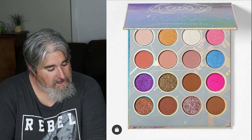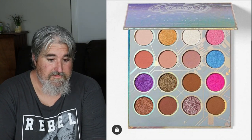So, we're going to have to move on to the next thing, which is number 23, which has hit, the BH Cosmetics Digital Future Palette. BH. Does that stand for something? No, it's just called BH. Oh, there we go. Okay. So this is a future palette. Are they pressed glitters? I don't know, but I like the purple.